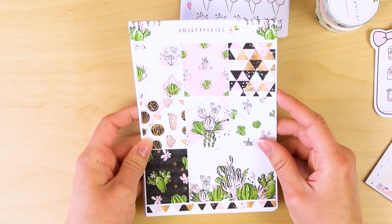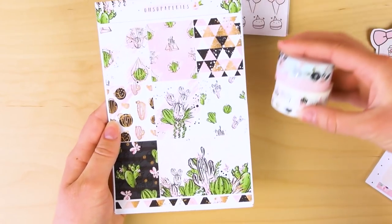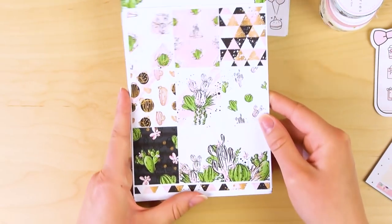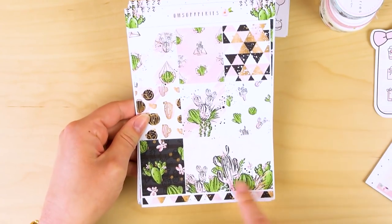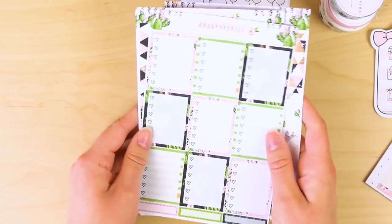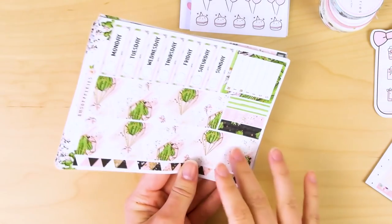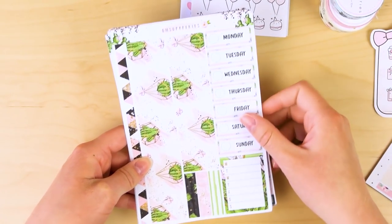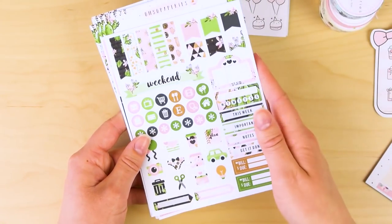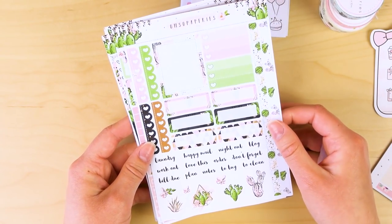Either way, once again, I don't have a name for this one, but it's a cacti one, which I love. Kind of matches this. It's a faux gold foiling. It's not actual foil, but I love the designs. I love this so incredibly much. So here we also have the checklist boxes. We have the washi strips, as well as the date covers, and some deco, gorgeous.